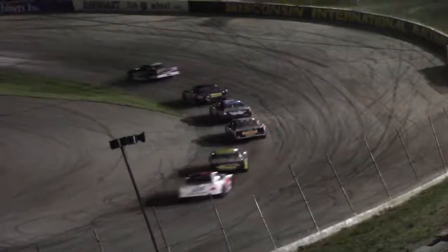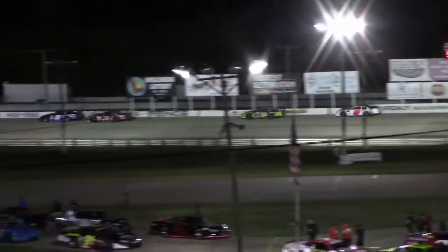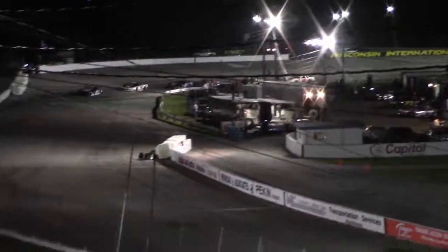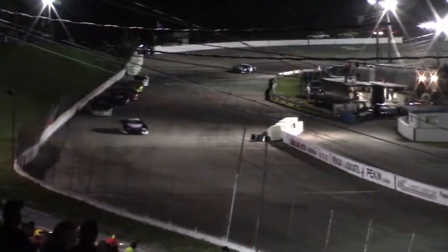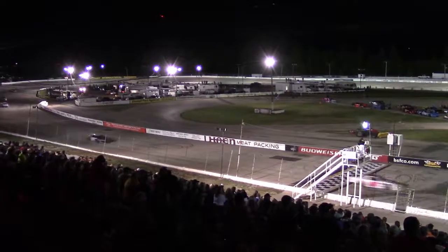The white flag is down. One more for Munster. Cool, calm, and collected. The veteran racer with so many track championships on the dirt. Looking for his 2nd feature win of the season, and he's going to roll to victory lane. Eddie Munster takes the red race.